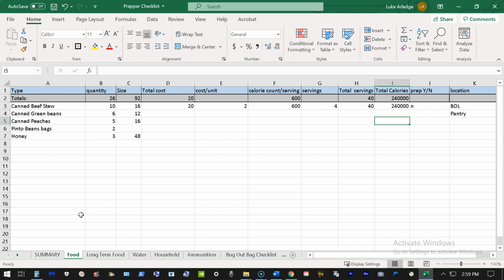I break it down in 2 categories because I look at it 2 different ways. The 25-year shelf life food is food that I get into on down the line when these supplies right here run out. These are what I'm going to eat until I run out of food, and then I'm going to move into my long-term category. Now, looking at this page, we see the type of food, and we see the examples that I just randomly put in here. Canned beef stew, canned green beans, just normal things.